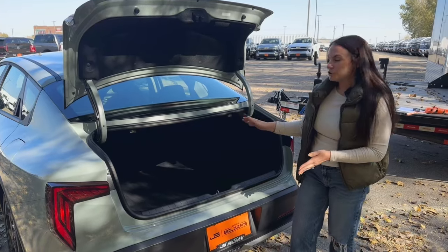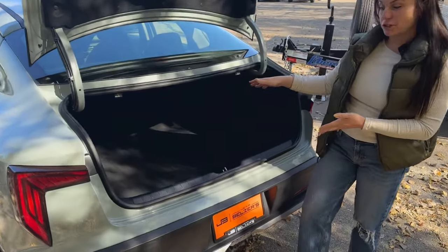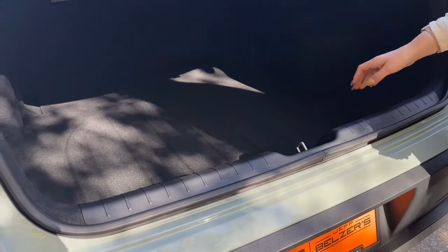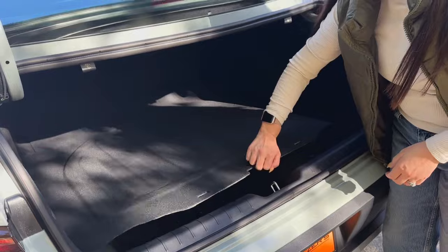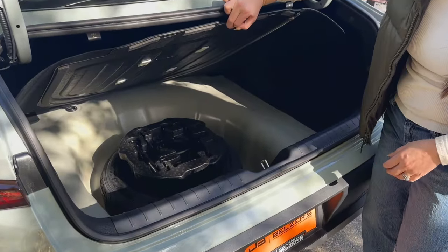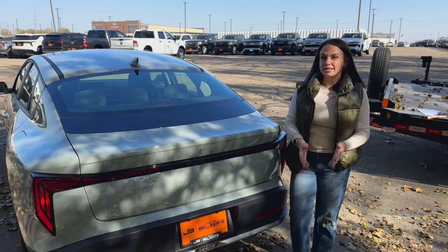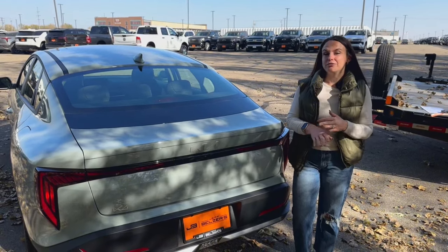There's about 44 inches from front to back in the trunk of this K4, and something else to call out that's different from the Forte is that they have included a spare tire underneath this compartment, which was not the case with the Forte. Kia is going to be releasing the K4 as a hatchback, but at this time we don't have an available date yet.